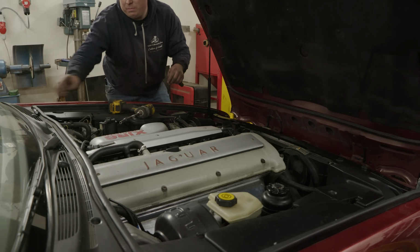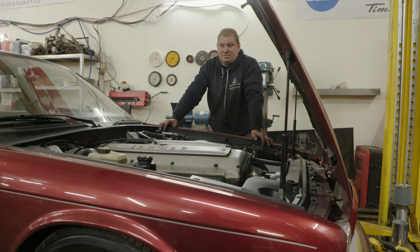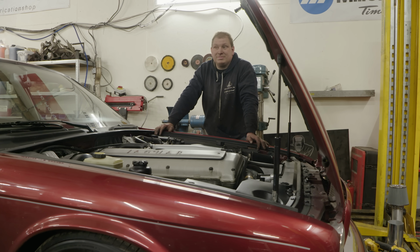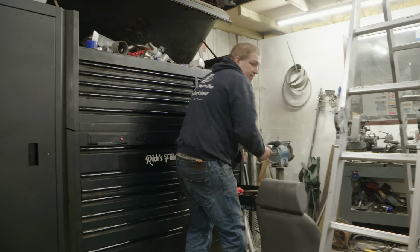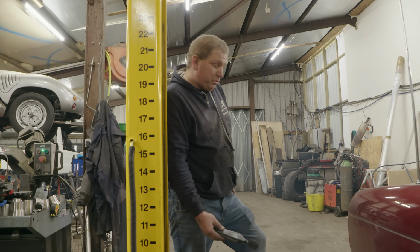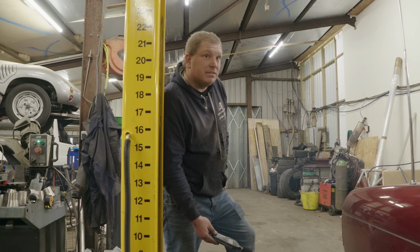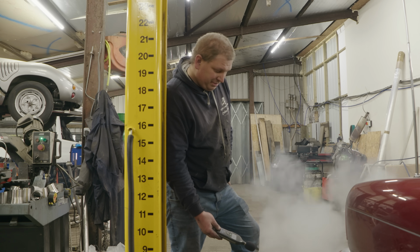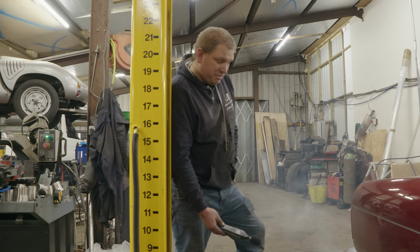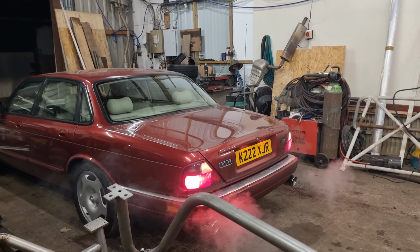It's all done. Fire it up. Oh, we've got a decibel meter. It's on max hold, so it's got a max volume. What are we at idle? 83. Then 107, 117, which, if you're wondering, roughly equates to the same noise as a jet plane taking off.